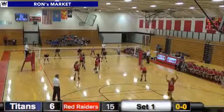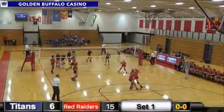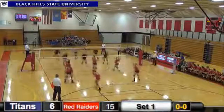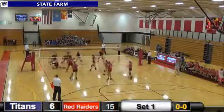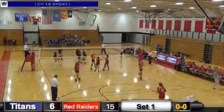Kucher up for the serve for the Red Raiders. Aaron Denning with a dig. Haley Walls with a set. Caitlin Briggs. Good dig by the Red Raiders. Tip over the top. Good dig by Haley Walls. Aaron Denning over with it. Tip over the middle. Good. Saved by Callie Erdahl into the net. Haley Walls was right there. She struggled to get it up in the air. That's got to be a tough one to try and get out of the net.